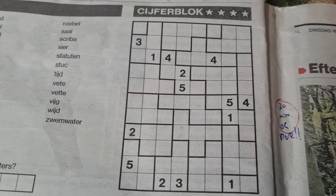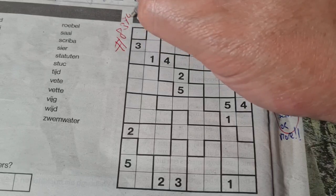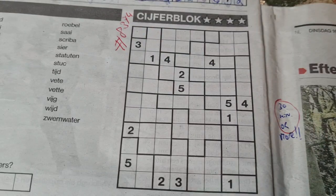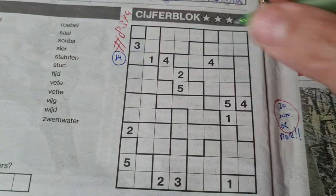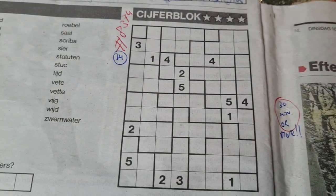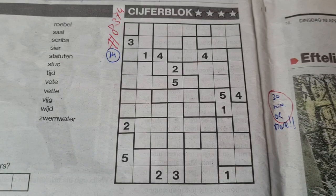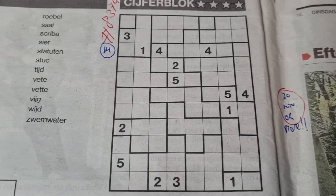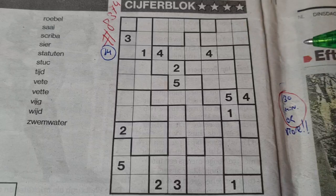Before I start, I always count the printed digits. This one has 14 printed digits. Should be an easy one, because the hard ones always have 8, 9, or 10 printed digits. But it's indicated with 4 stars, and for a 4 stars puzzle, I need 30 minutes or more. Is this really a 4 stars puzzle? We don't know. We will see.